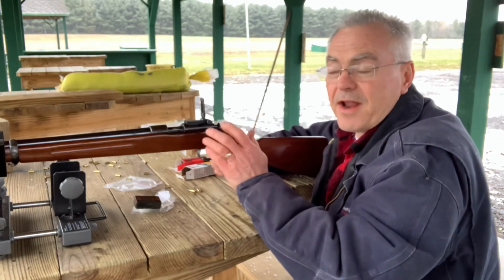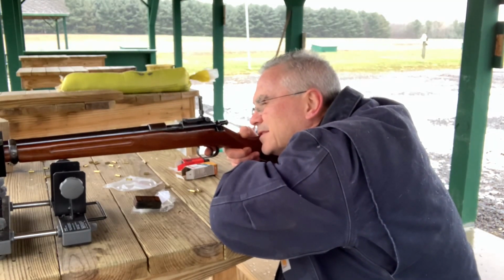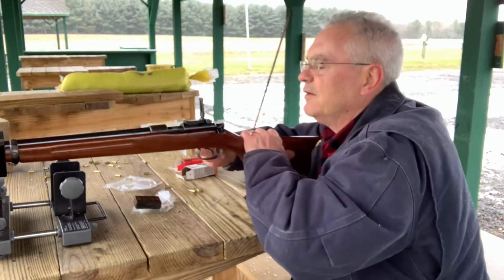It is a little fragile. You got to be careful with it. You don't want to be bumping it around in the woods, but that's not what this gun was designed for. It's never intended for anything like that.